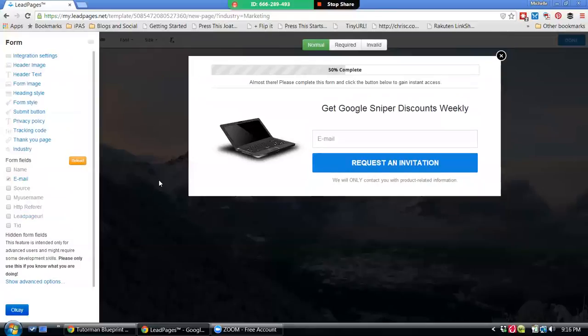So for our purposes, we're just going to leave the email address there. We're not going to ask for anything else. We really don't need anything else. And actually, it has been proven that if people see that they need to also give you their name, they are more likely not to opt in at all. So asking for their name will hurt your chances of getting that opt-in. So we're not going to ask for the name. We're just going to ask for the email.